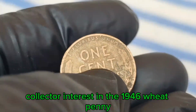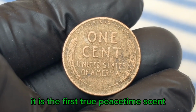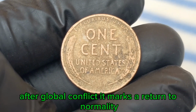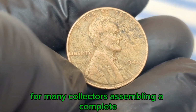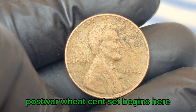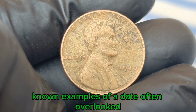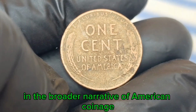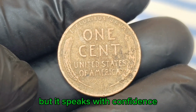Collector interest in the 1946 wheat penny is rooted in its symbolism. It is the first true peacetime cent after global conflict. It marks a return to normalcy while still bearing the marks of recent hardship. For many collectors, assembling a complete post-war wheat cent set begins here. For others, the challenge lies in finding the finest known examples of a date often overlooked. In the broader narrative of American coinage, the 1946 wheat penny may not shout, but it speaks with confidence.